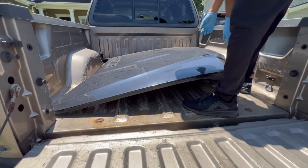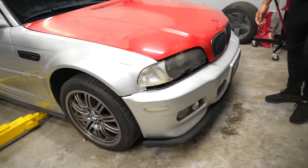All done, now time to drive back home. While we are at my friend's place getting the M3 hood from his parts car, we also picked up a few other things that I know we needed. So yeah, let's look at all the missing parts.